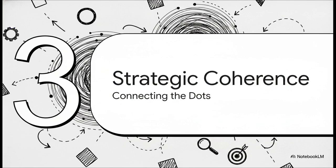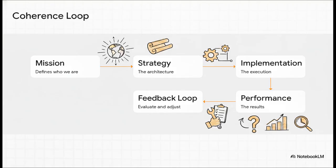All right, Section 3, the strategic coherence story. Let's connect the dots. So far, we've looked at concepts kind of side by side. But in reality, these isolated terms form a single, coherent narrative of business performance. None of this exists in a vacuum.